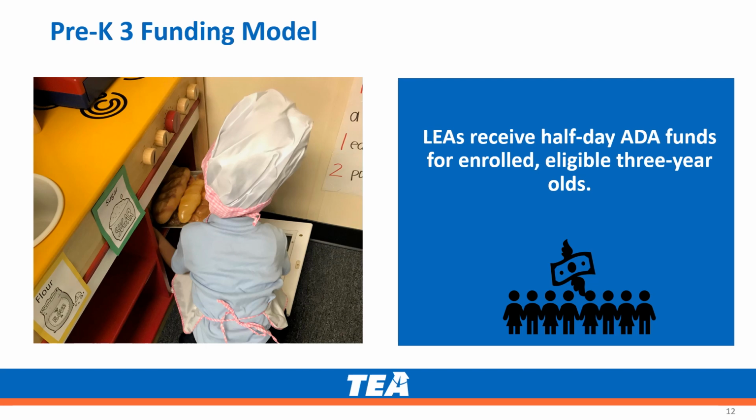How do LEAs get funding? For more information on funding and attendance, please visit the Student Attendance Accounting Handbook, particularly sections 3.2 and 3.6.3. Remember, LEAs receive half-day ADA funds for enrolled eligible 3-year-old children.